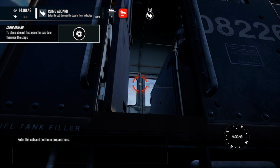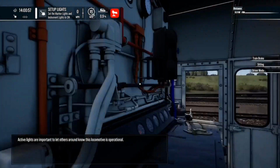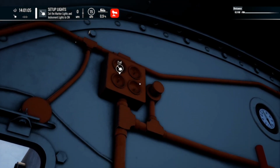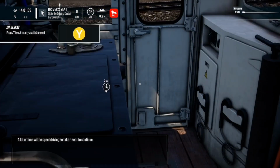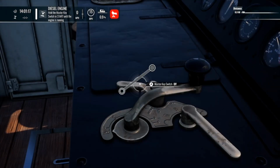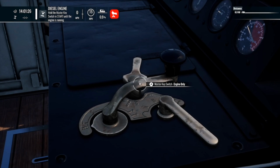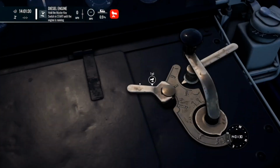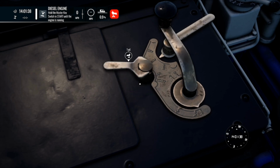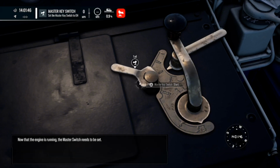Enter the cab and continue preparations. Active lights are important to let others around know this locomotive is operational. A lot of time will be spent driving, so take a seat to continue. Go ahead and start the locomotive. Now that the engine is running, the master switch.